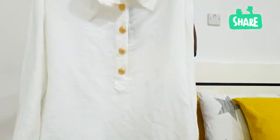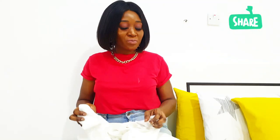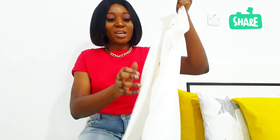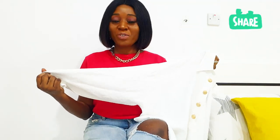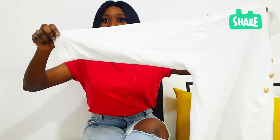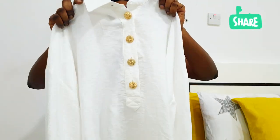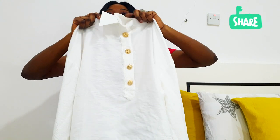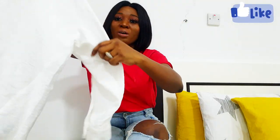So the shirt looks like this. As you can see, it's long sleeve, it's a cotton shirt, but the fabric has a lovely texture, and you can see it in the sleeve. You probably will not see the fitting until I put it on. I think what did it for me is actually the gold button details. It has 1, 2, 3, 4 gold buttons, and the sleeve has the same. It's so big and long.